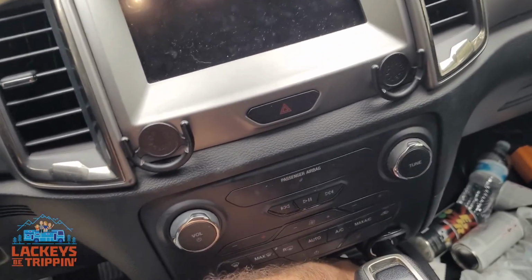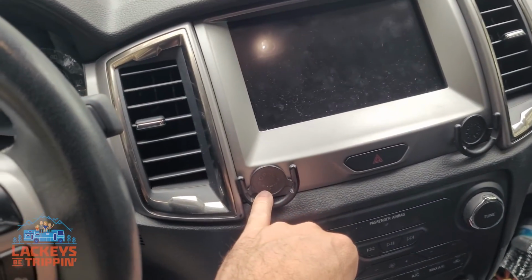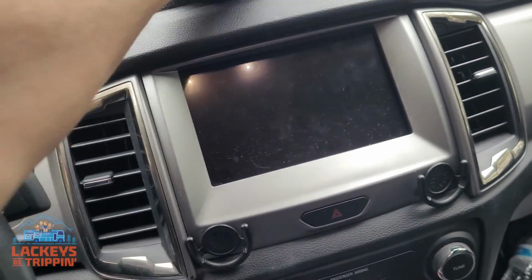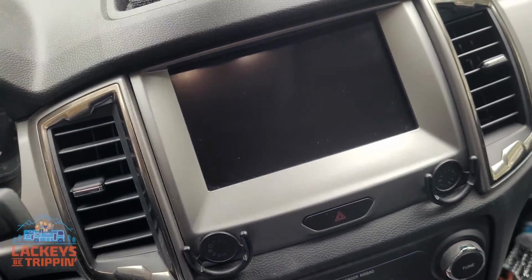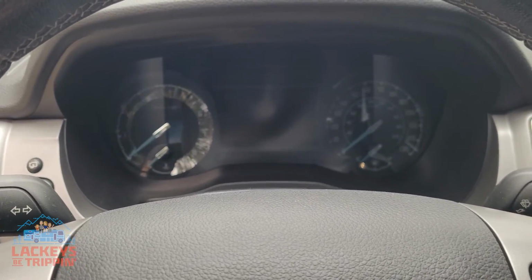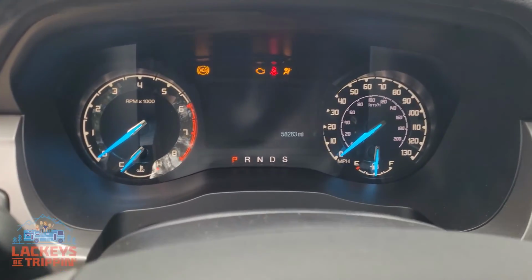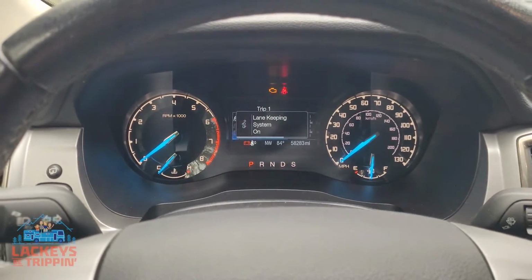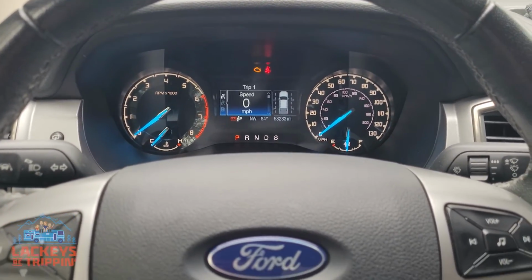You've got a couple of USB ports down here. You also have a couple of USBs in the back. I put these pop socket things here so I can hold our phones. And then of course you have the screen, which is currently filthy. We'll just wipe that down. And yeah, that looks better. So the gauge cluster is nice. You've got white numbers with the blue needles. And you can see here 58,283. So just getting ready to come out of our 5-year, 60,000 mile powertrain warranty. As another reason to look at the trade.